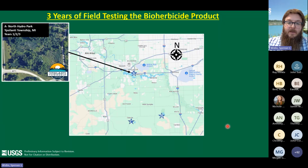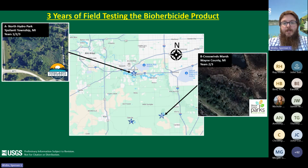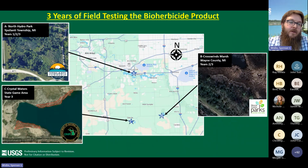Then in the second year of testing, we added a different site called Crossman's Marsh, which is a Wayne County Parks property, located kind of south of the Detroit airport there on the map. And we started this in 2023 and have done 2 years of testing at this site, where we looked then at that question of application timing at this one. And then finally, last year, we added a 3rd site called the Crystal Waters State Game Area, which is a Michigan Department of Natural Resources site that used to be a former sand and gravel mine that now has quite a bit of Phragmites on there. And at this site is where we started to look at methods of application and introducing some soil applications of this.